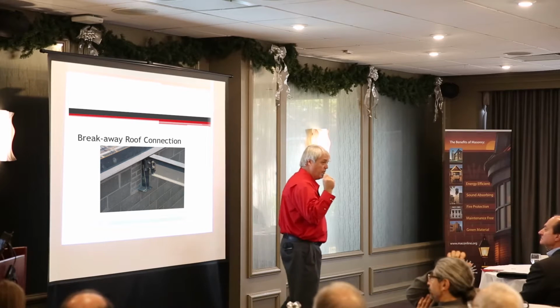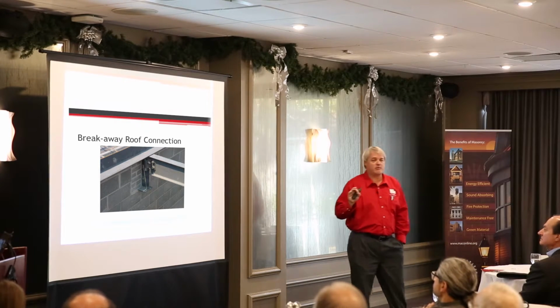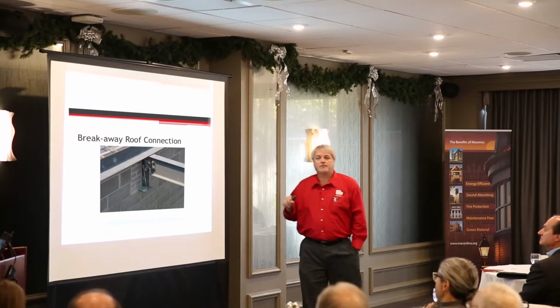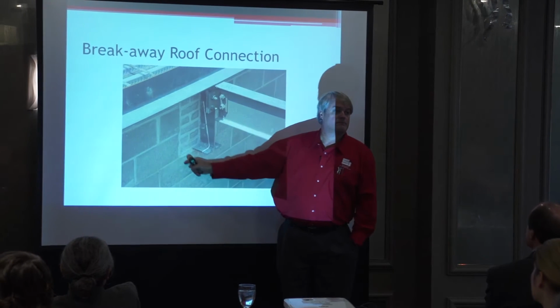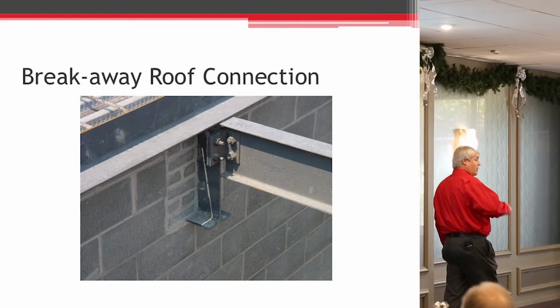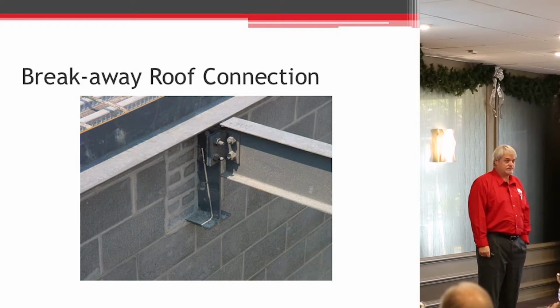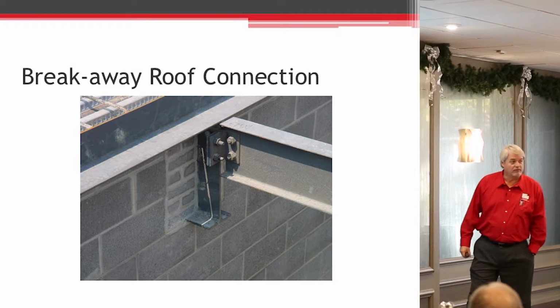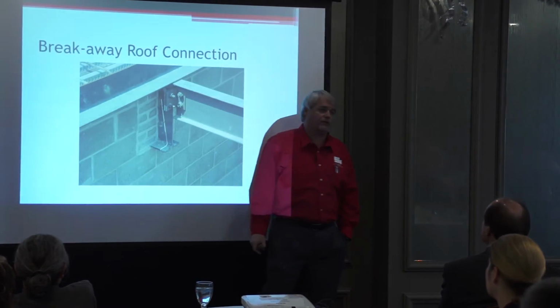Now there's a real problem with this detail. It wasn't one of mine. Anybody see what the problem is? How do you reinforce that as a detail? How do you reinforce that concrete brick that filled in the pocket for the beam? You can't. You can't do it effectively. So what happens? A missile hits this, knocks it into the shelter, and that's a problem.